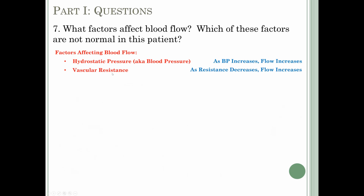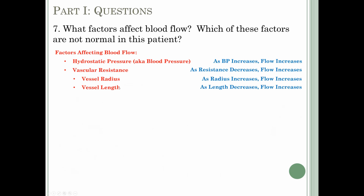So vascular resistance is driven by two main forces. The first one is the radius of the vessels. And as radius increases, flow increases. And then also the vessel length. And as the length decreases, flow increases. So if you notice, everything I'm putting over here, I'm keeping the flow increases part the same. But again, these are interchangeable. So you could also say as length increases, flow decreases.